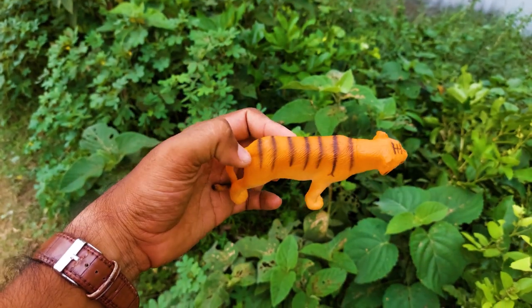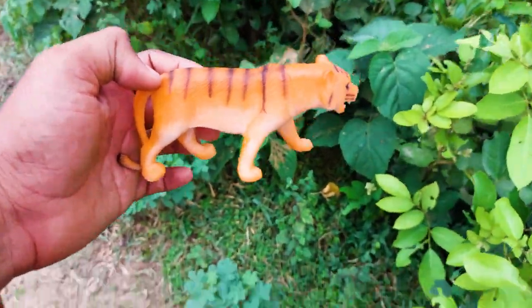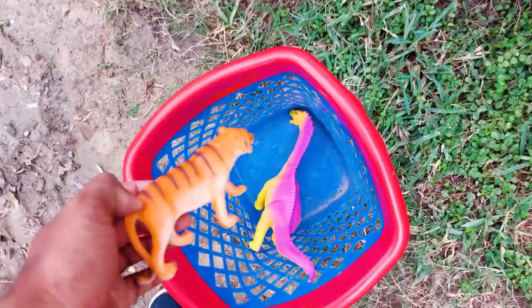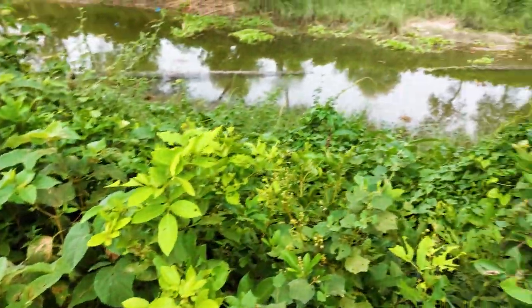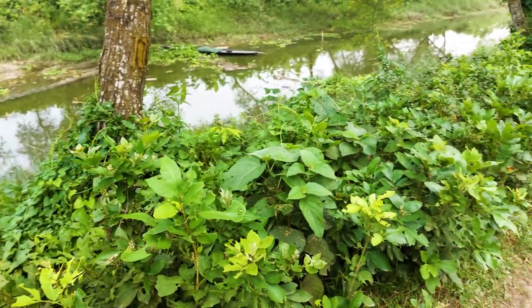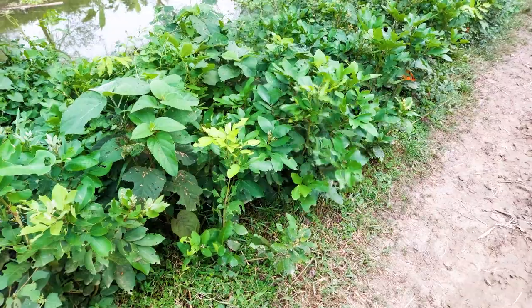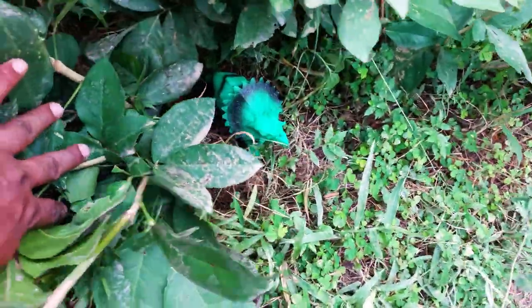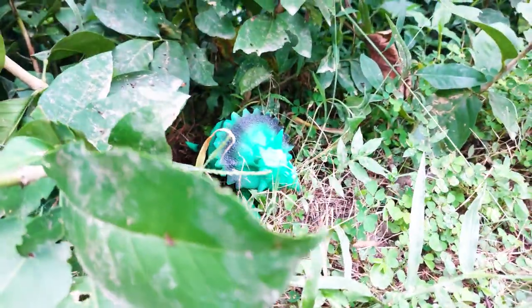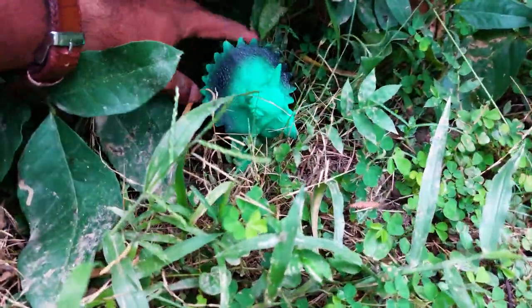So I am collecting this Royal Bengal tiger, of course, in my bucket. Okay, so I am collecting this one in my bucket and finding more animals. Oh my god, see guys, another one here, moving tree. Oh my god. See guys, look, this is another horrible dinosaur.